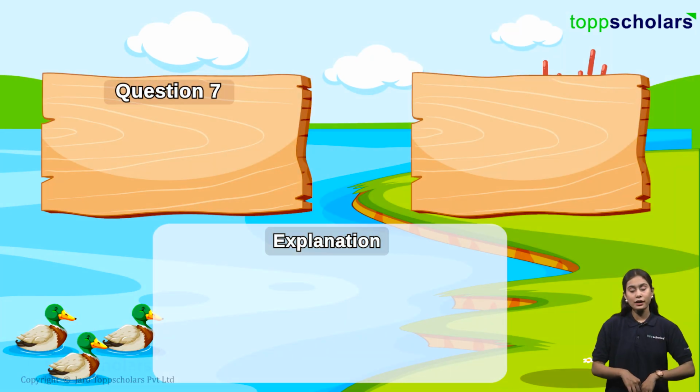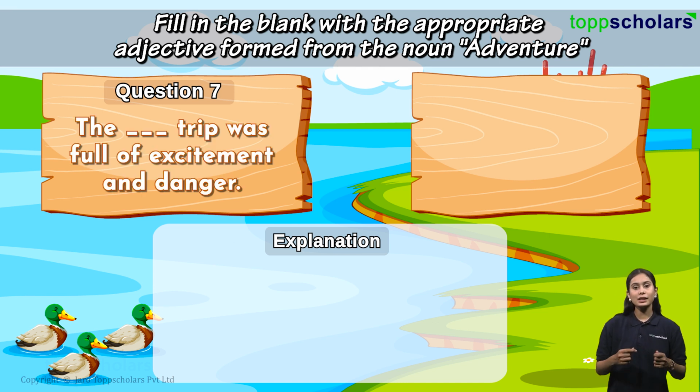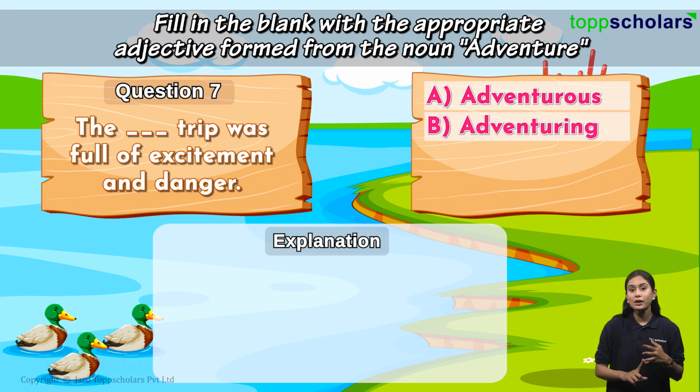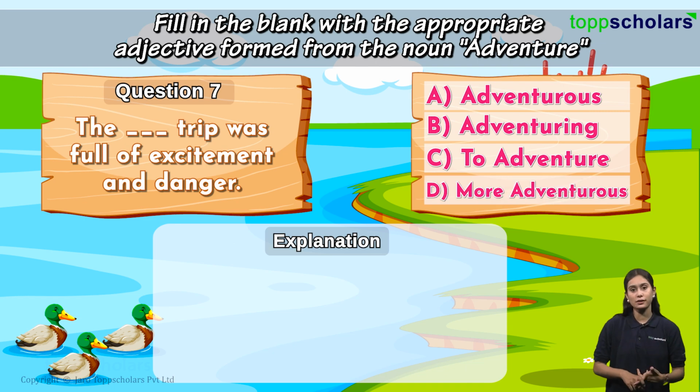Next question, fill in the blank with the appropriate adjective formed from the noun adventure. The dash trip was full of excitement and danger. Option A, adventurous. Option B, adventuring. Option C, to adventure, or option D, more adventurous.